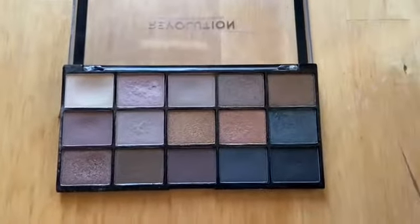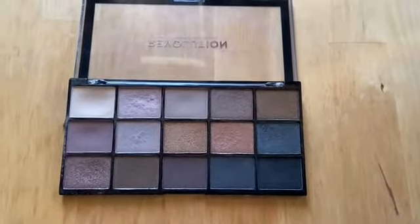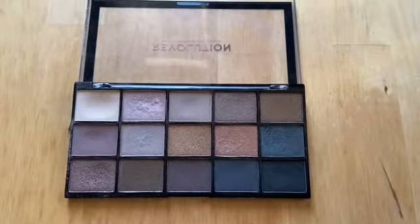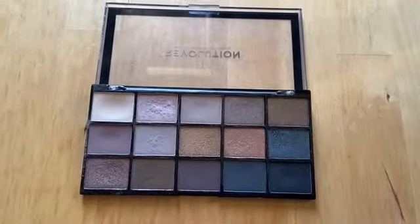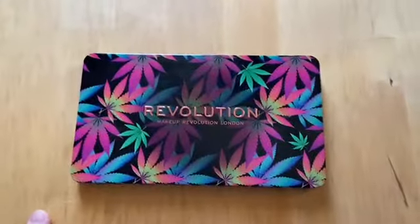So this one is staying in my collection for now. Again, it was about £4 and I'm quite happy with what I've gotten out of it so far. Even if I never use this palette again, I'm happy that I more than definitely got my money's worth of it.